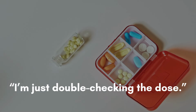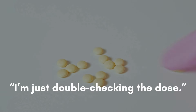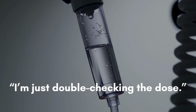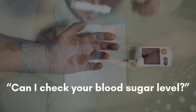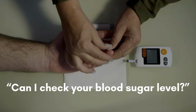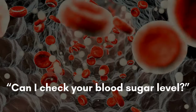I'm just double checking the dose. This is a great phrase to use out loud. It shows that you're being careful. Double checking sounds positive and responsible. Can I check your blood sugar level? You'll use this often for diabetic patients. It's a polite and straightforward request. The phrase blood sugar level is understood by most patients.